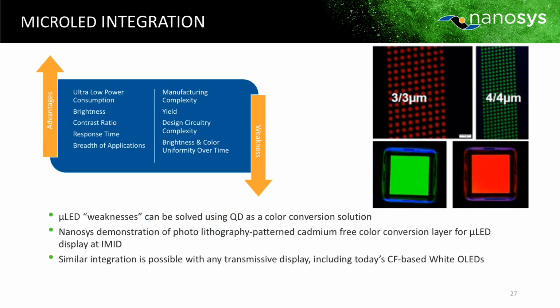For micro LED integration, this is really interesting for a lot of us here in this room, and myself in particular. There are going to be some great opportunities for really radical displays and lifetimes with mobile displays that we've never seen before. There are some challenges though. The micro LED integration has a number of challenges due to its manufacturing complexity. But if you can use quantum dots as color converters, instead of always doing RGB micro LED, you can get rid of a lot of those challenges.